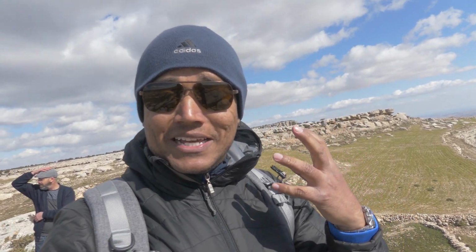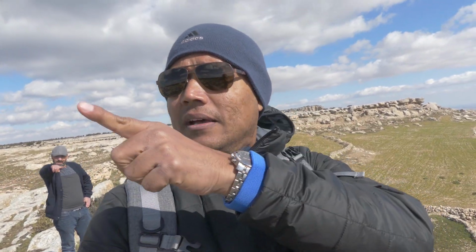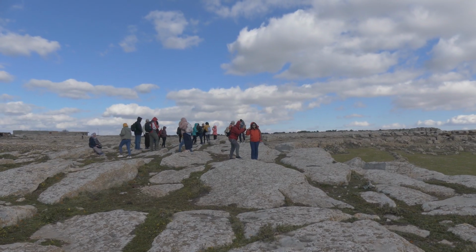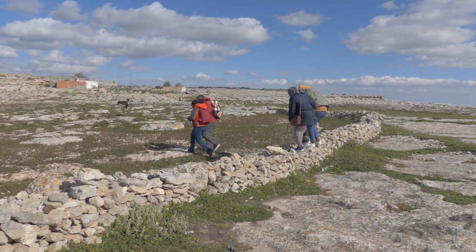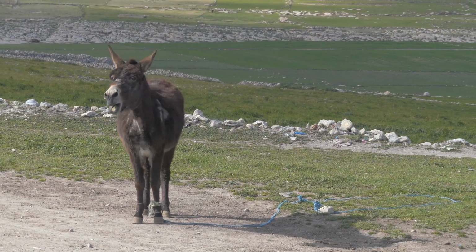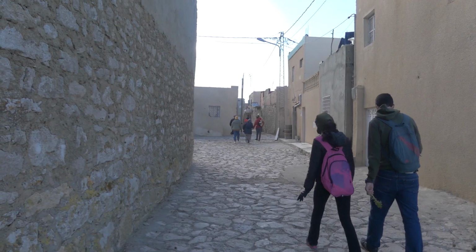So windy, I hope you guys can hear me. But we've hiked around this little edge, and the village is right there. So we're just gonna walk back to it. In the village, walking through the streets and pathways. And this is one of those courtyards I told you about earlier.